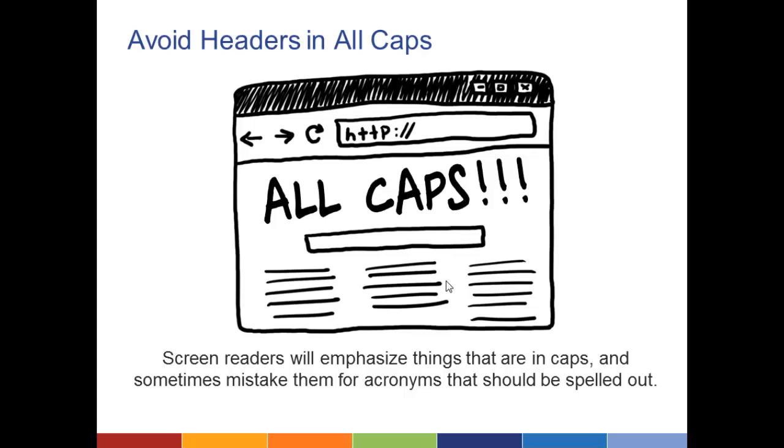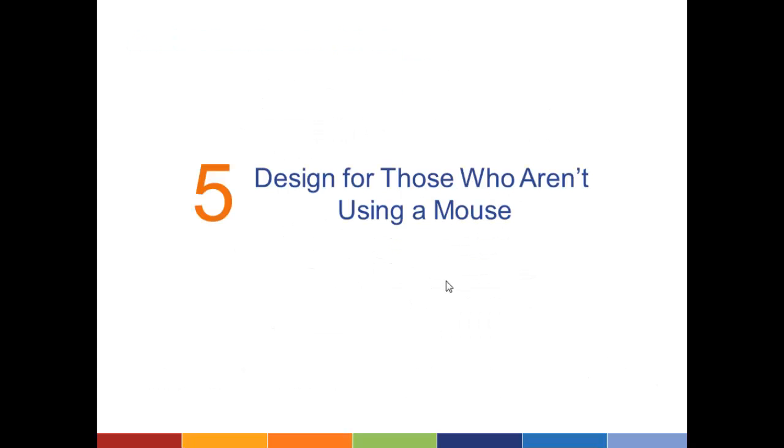Okay. Just one last very quick point in regards to our screen reader topic. In fact, Kathleen points out in the chat that all caps is bad from a screen reader perspective because it'll be emphasized and possibly it'll get mistaken for an acronym. As Kathleen points out, it's kind of a bad idea for anyone who is attempting to read quickly.